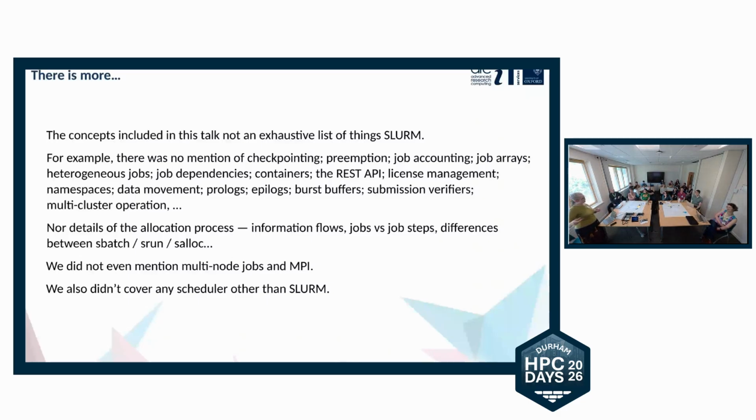The only reason that you can use MPI run for this is that MPI is normally built against Slurm and uses SRun internally, so you don't have to do it manually. It's perfectly possible to run other things within your job environment via SRun, using any slice of the resources it's given to you, which gives you a nice list of environment variables to tell you which ones you have. And as I said, we also didn't cover anything other than Slurm.